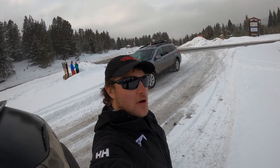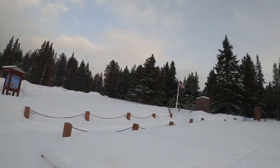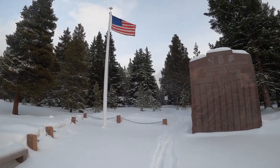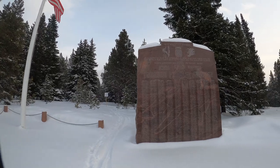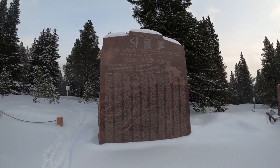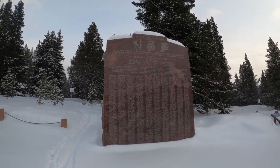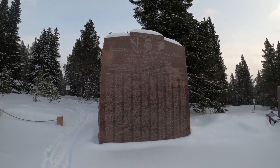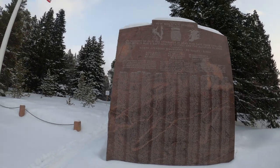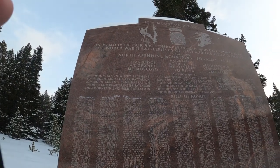Alrighty. Well, I figured my day at Ski Cooper wouldn't be complete without coming up here and checking out the 10th Mountain Division Memorial. In memory of our 990 comrades in arms who gave up their lives in the World War II battlefields of Italy and the Aleutian Islands. This is cool. I had no idea this was up here.